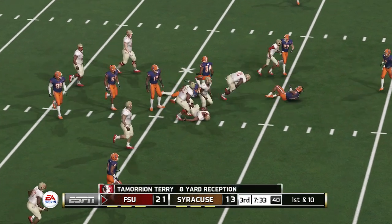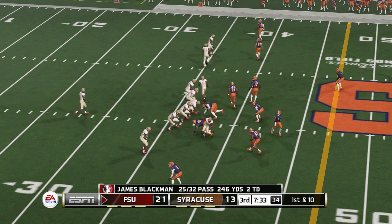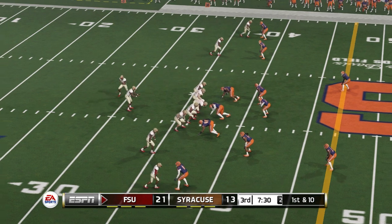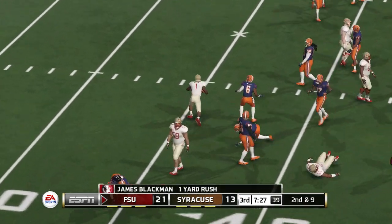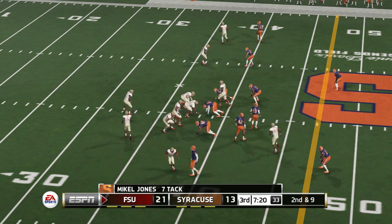Fires complete over the middle. Drop down at about the 37-yard line. First down. Empty backfield. Quarterback in the gun. 5 wide receivers. That's a gain of 1. That brings up 2nd and 9.